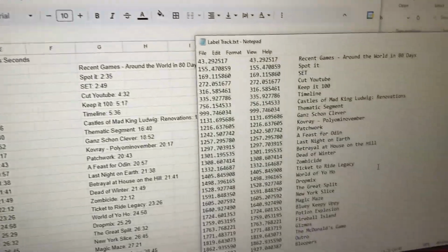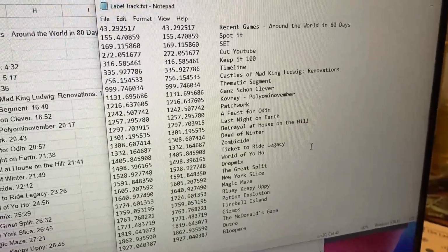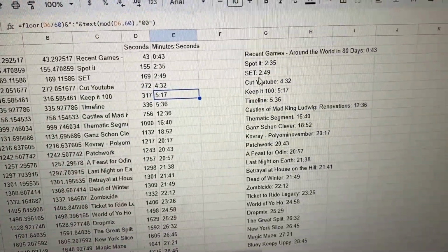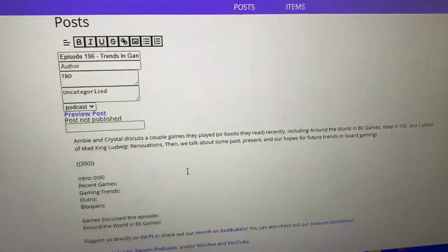So I'm gonna do the show notes, put all the links in there, make the YouTube version, make title screen stuff, schedule everything. Yeah, I'll show you some of that. This is the label track that Audacity exports, but it's not really in seconds kind of. Well, I guess it is in seconds. So I change it to minutes and seconds with this Google Doc, and then I can copy this over to this page over here.